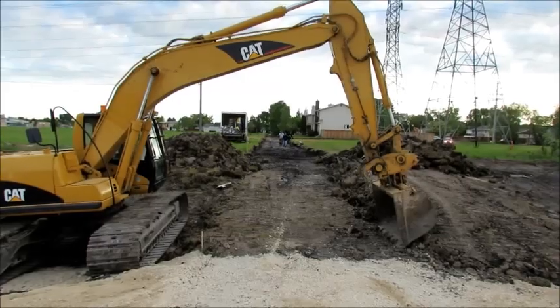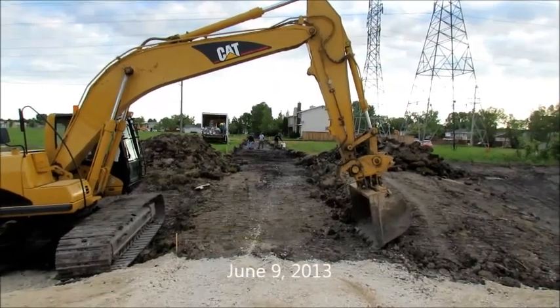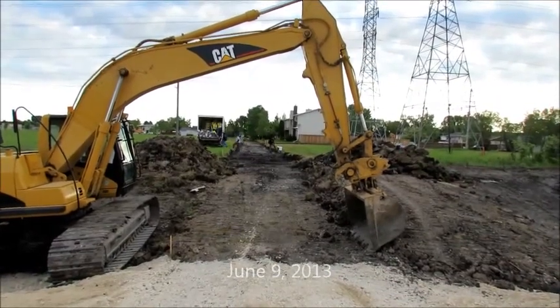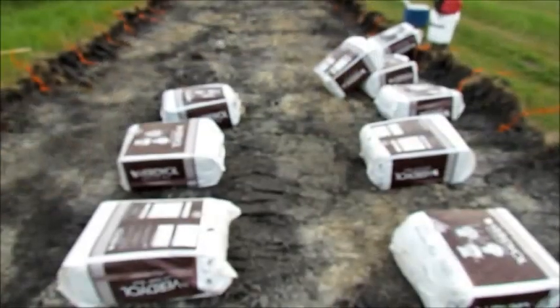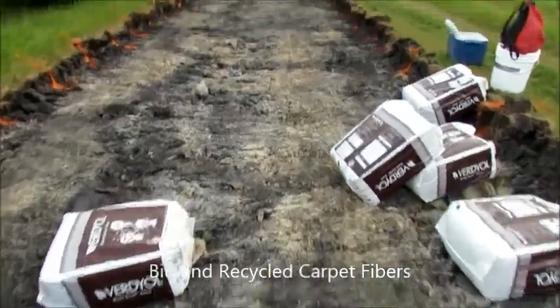Okay, here we are, June 9th, 6:30 a.m., looking down the Bishop Grandin Trail. You can see it's been excavated, and we're just getting things set up to put the fibers down. There we go. So we're just starting to lay some of the fibers out. I'm going to walk down the trail here.